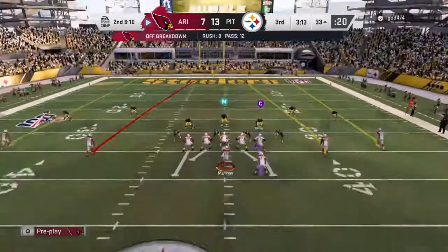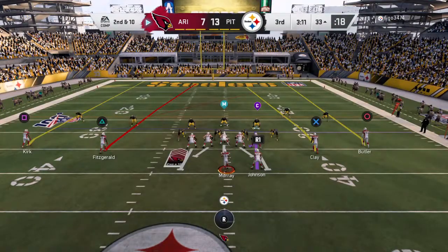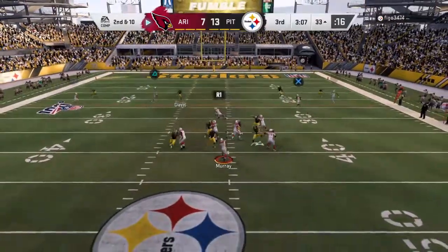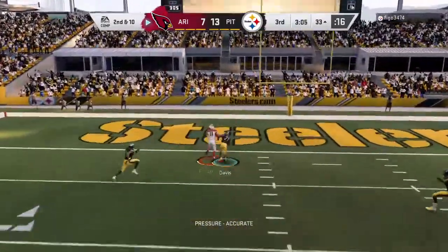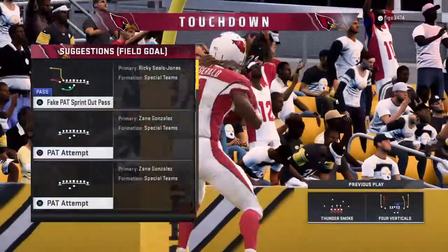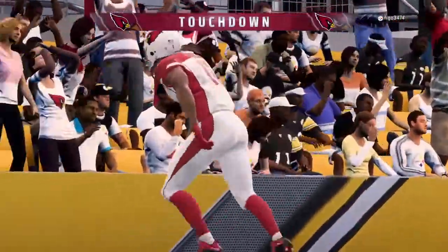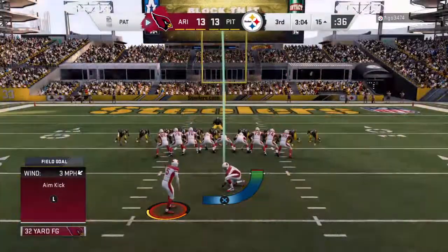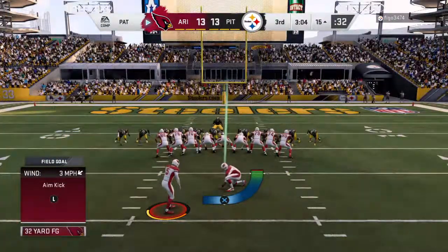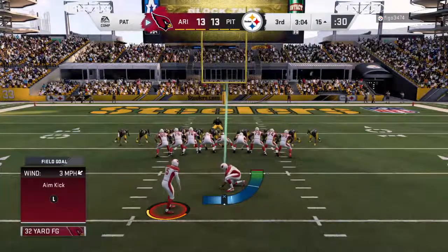So after the run for no gain, here's 2nd and 10. On 2nd down, here's Murray. He's going to float this over the middle. And he is into the end zone. Touchdown, Arizona. Larry Fitzgerald, 33 yards. And the Cardinals are an extra point away from grabbing the lead.